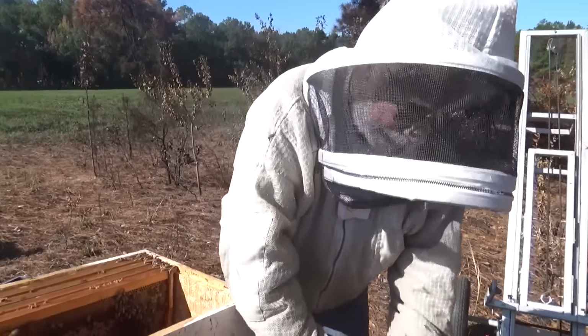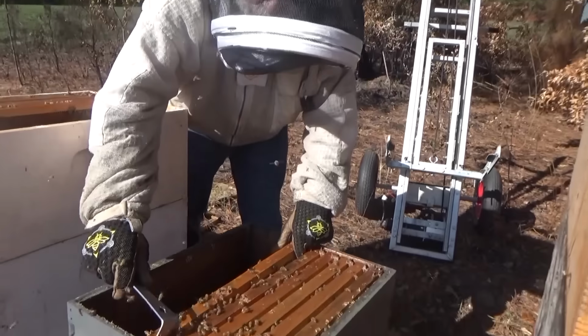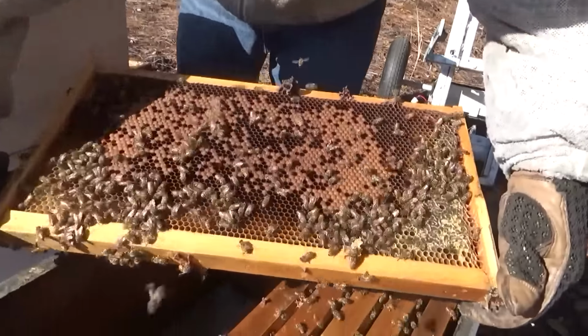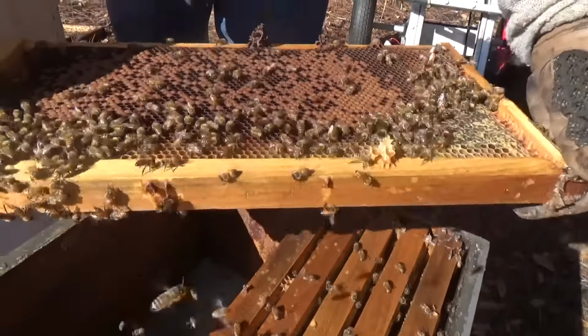especially on this one that was burned so badly. Charlie, look at all the brood on this frame. I was here looking at that other frame. It had a lot of brood. Look at that. Also, look at all that old brood. Yep, they're doing good. Oh yeah, yeah.